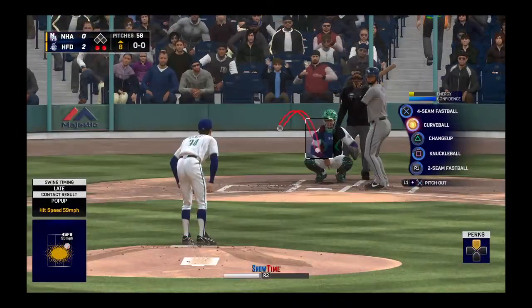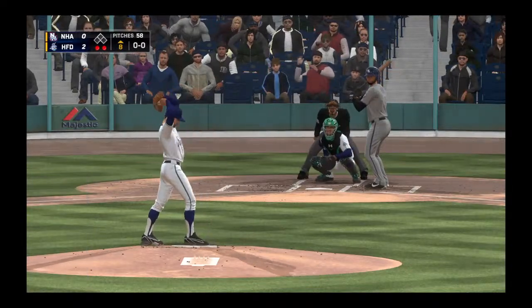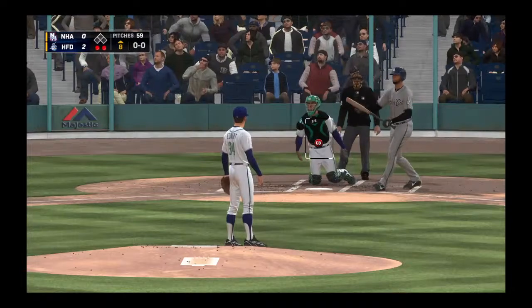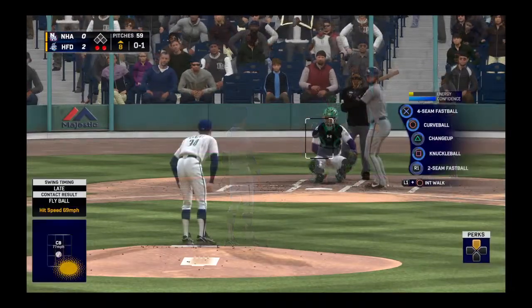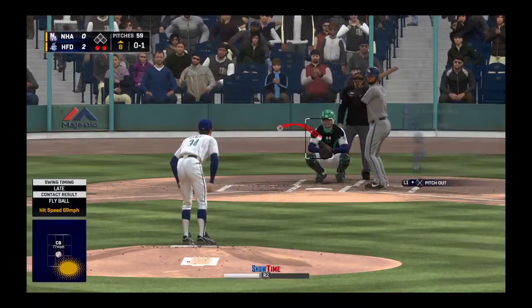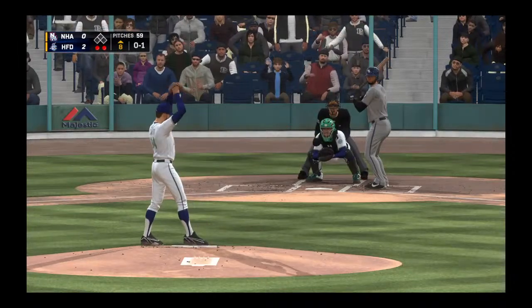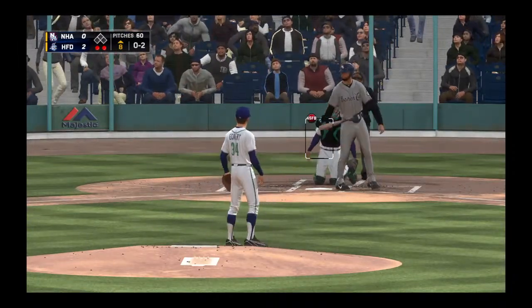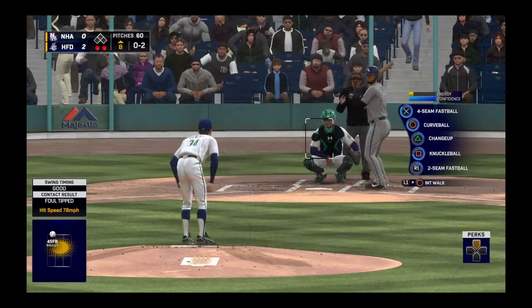Standing in, Roger Perez. No hits in 2 trips to the plate for him in the ballgame. This ball's hit in the air down the right side and out of play. 0-1. Into the windup. Here comes the 0-1. And this is fouled back and out of play.